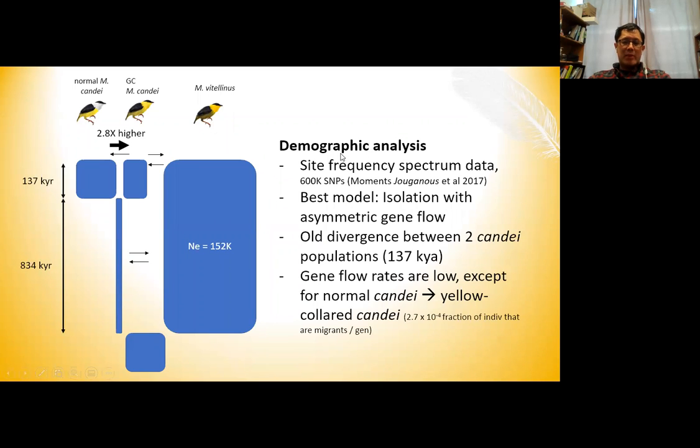Now, we then conducted demographic and population divergence analysis using site frequency spectra. We look at the divergence history between three populations: the normal Candii, the golden colored Candii, and Vitellinus. The demographic model that fit the data best was one with asymmetrical gene flow between the populations that are adjacent to each other geographically. So this plot on your left shows the split times between populations on the y-axis, and the width of the rectangles roughly represents effective population size.